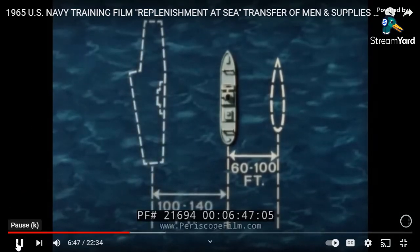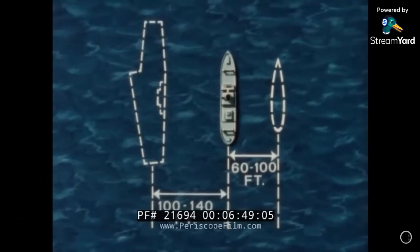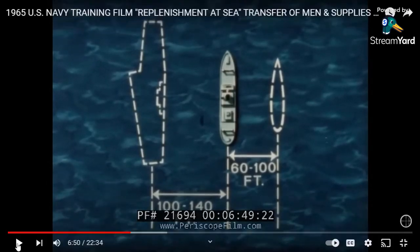Greater distances are used for larger ships or for heavy weather. No, that's not the case either. 140 to 180 feet is where you need to have it. That's a sweet spot, and that's on both sides of the supply ship. Don't come in too close, and certainly don't be too far, because you will mess up our gear, and we will be quite angry with you.